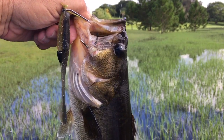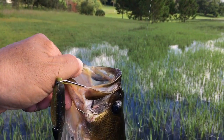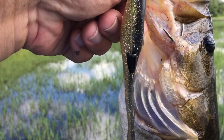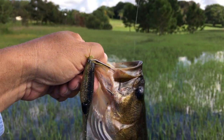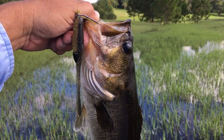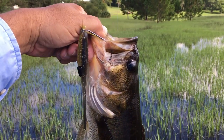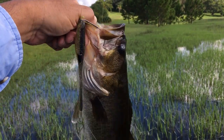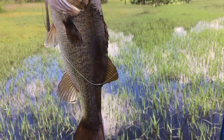I don't want a lot of high action, and I put a bullet weight on the front to get it down in the deeper water when I'm dragging it through there. Just a small bullet weight. If you've got lighter line, like fluorocarbon, and you don't have a lot of weeds, you can fish it without the bullet weight, that's fine. But get the paddle tail. It helps me get through the grass easier and drop it down in deeper holes.